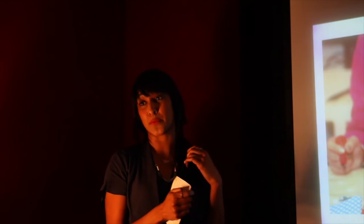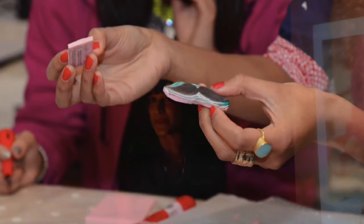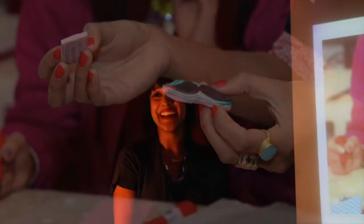So the V&A approached me to do a workshop after seeing some of my things on social media, and this is a picture from it. This is lino printing, and of course I'd never run a workshop before in my life, but I said yes. So of course I can do that for you, the V&A.